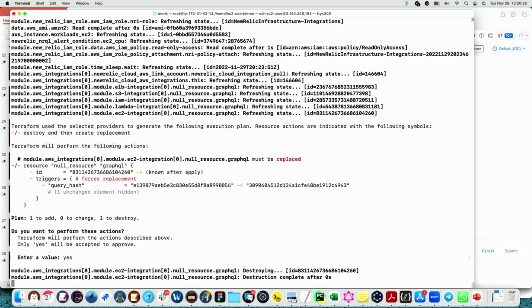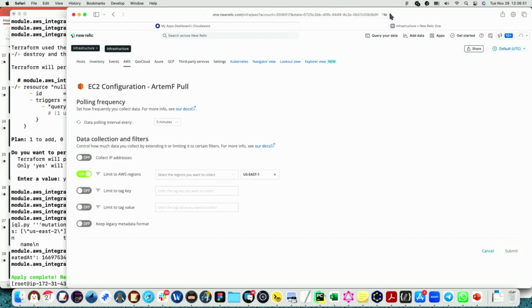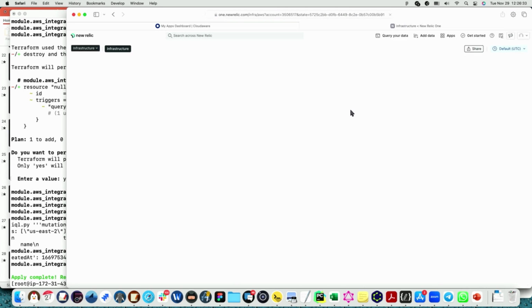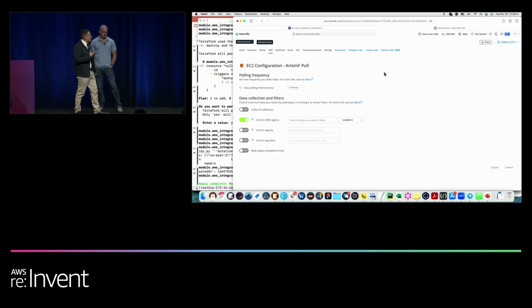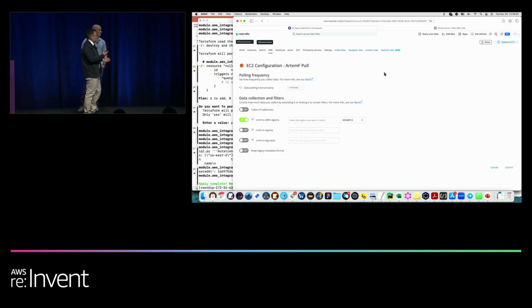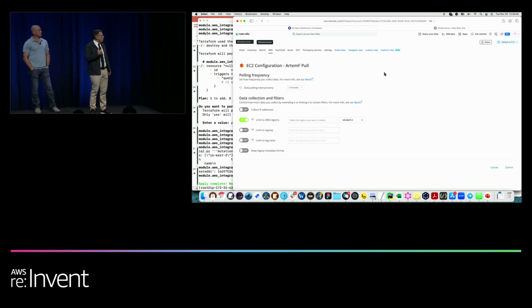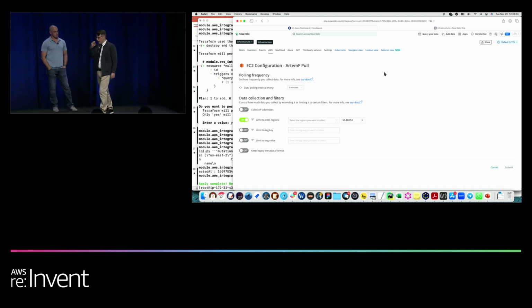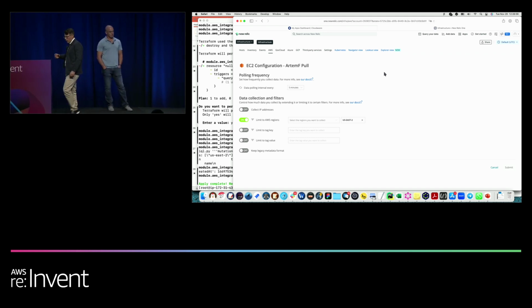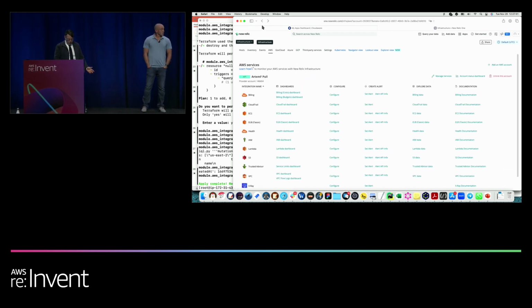This is just an example: our change is done, it has been applied. So if I refresh this, we can see that now it's monitoring US East 2. The fact that I'm just changing US East 1 to US East 2 is not particularly important. It's just a demonstration of the fact that you have that level of control, that you don't need to ask anybody, that you can just do this autonomously.